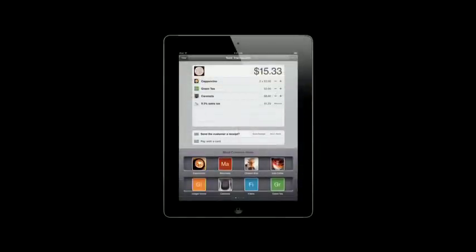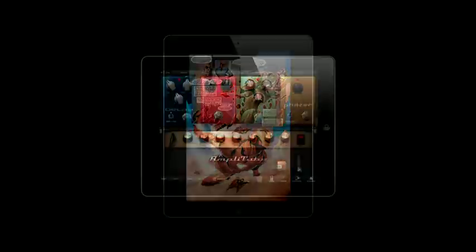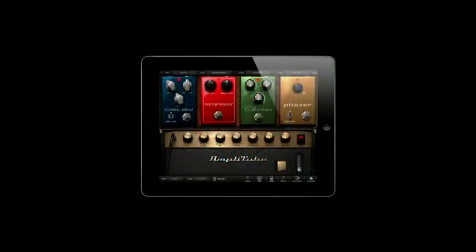And here's a point of sale system called Square for iPhone and iPad that's really attractive, easy to use, and allows anyone to take credit card payments. It's totally transformative for small business. An iPad becomes a point of sale system. And here's Marvel Comics, a fantastic digital comic reading experience on iPad. iPad becomes an amazing comic book reader. And here's Amplitude Fender by Agile Partners. iPad becomes a Fender guitar amp and effects modeler. And so, as you can see, each app takes over the iPad screen, and the device becomes your app.